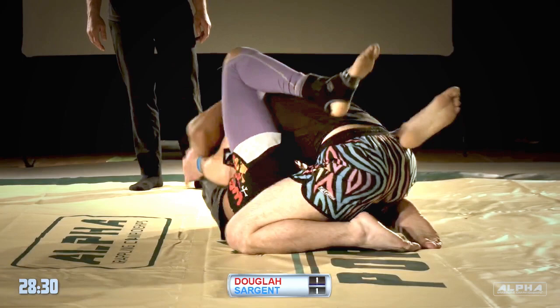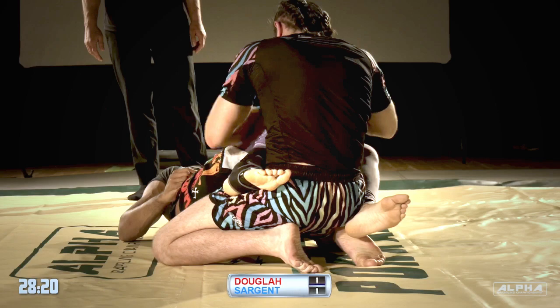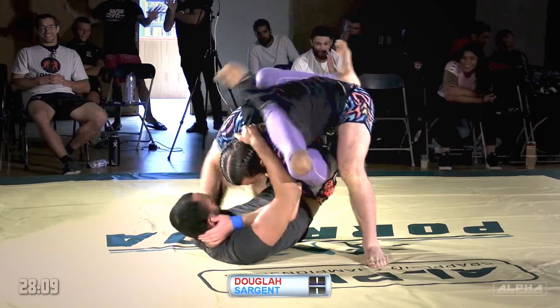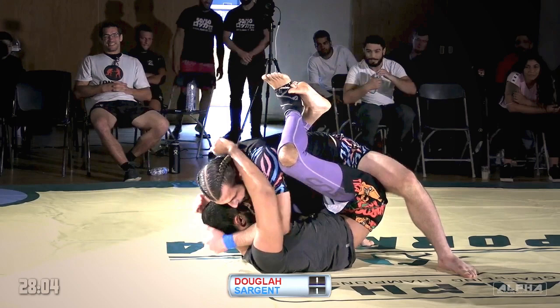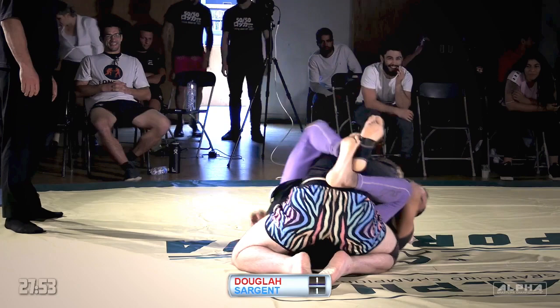At least now with the knee shield by Omar, Mo can sit back and strike quite well from here. There's a good strike there by Mo. Omar is very competent at striking off his back as well. Mo stands up, looking for an armbar perhaps on Omar's left arm. A good adjustment there by Mo. Again, looking to post, but Omar just seems to strike well from both positions.